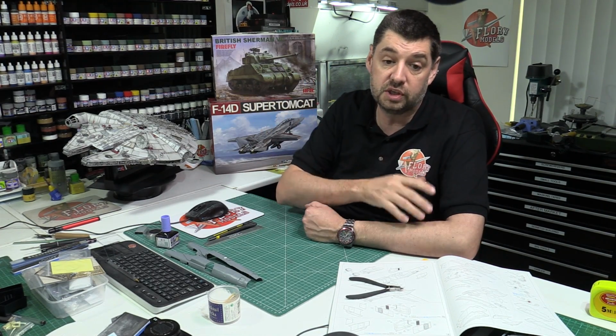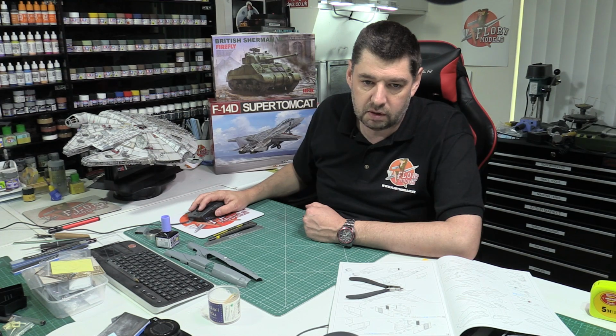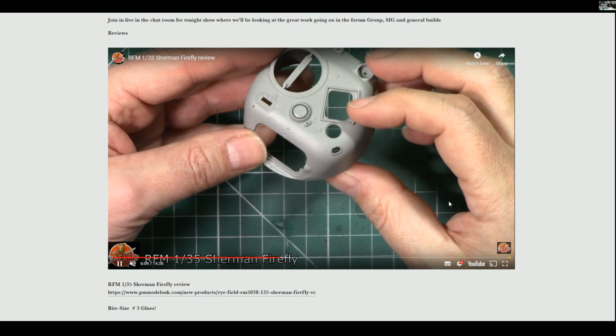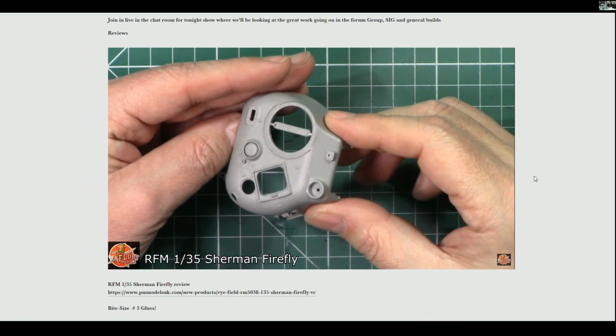Anyway, the full review is on the Firefly, down in there. You can see all about that one now. Just let me show you the... There we go. Hold on, if I just bring this up. This is what we're talking about, this casting on the texture. It just has that real in-scale type feel to it. Really am impressed with that one.